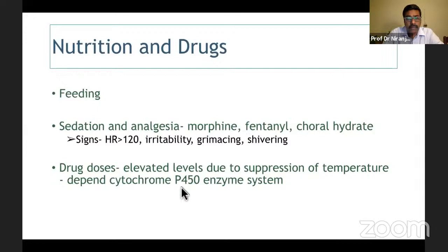Remember that drugs that are eliminated through the P450 enzyme system of the liver are affected. The liver is depressed, so morphine levels, phenobarb levels, all these levels are much, much higher than normally expected. So you need to be careful about which drugs you give in these babies.